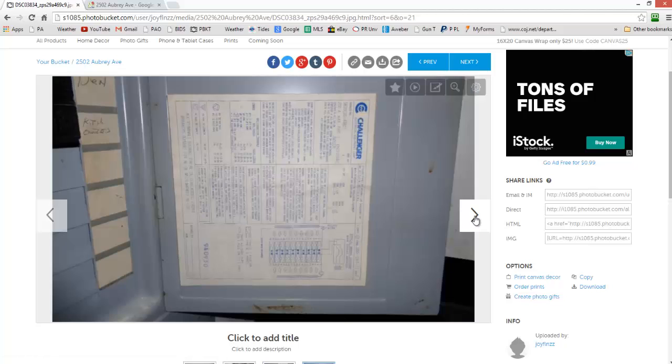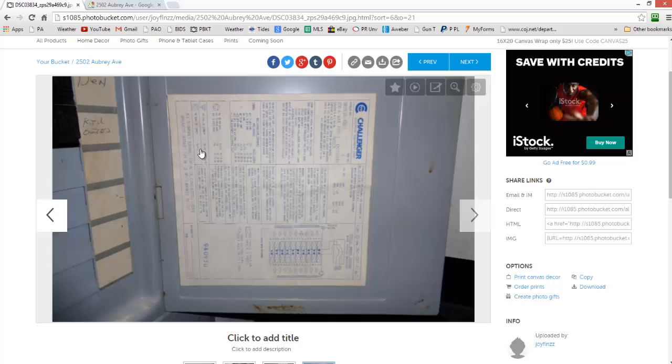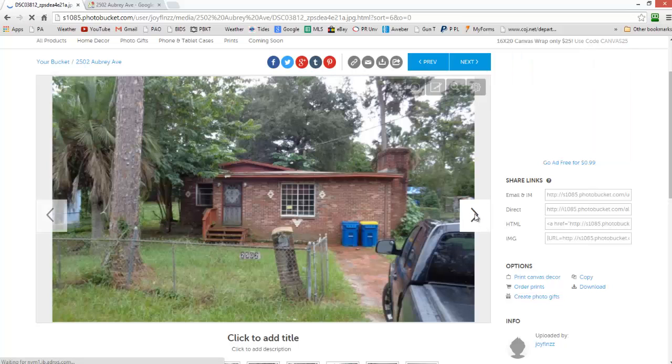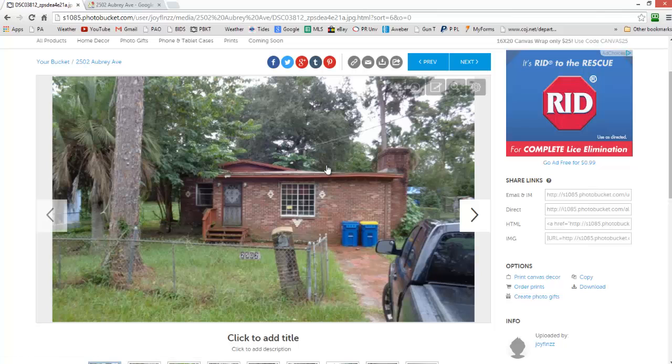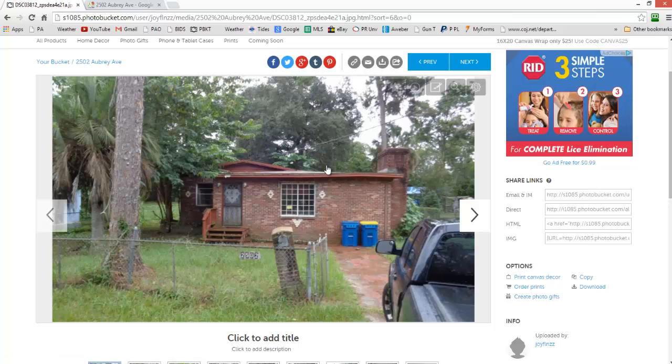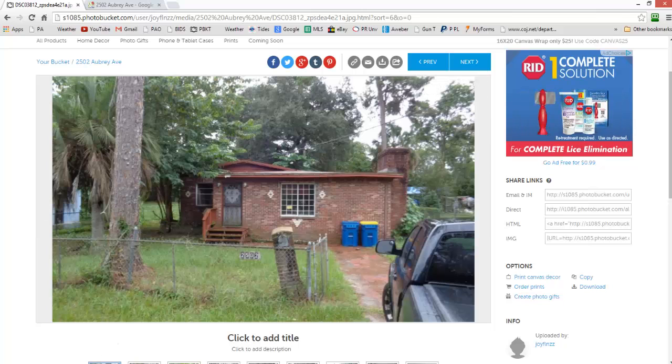Another picture of the AC condenser. Here is just the Challenger electric panel. You can see here it says 200 amps, and it is a 200 amp service coming in. And here we are back to the front of the home. Again, an extremely nice 1,150 square foot, 3-bedroom, 1 bath with a den home in an excellent north side neighborhood.